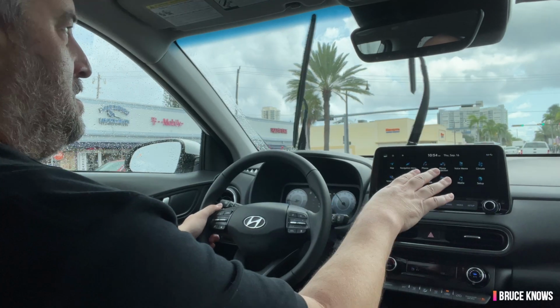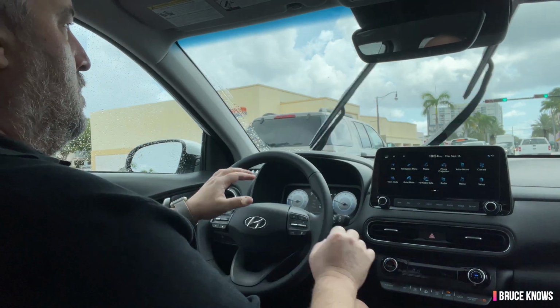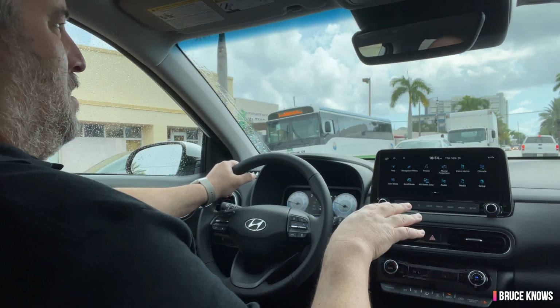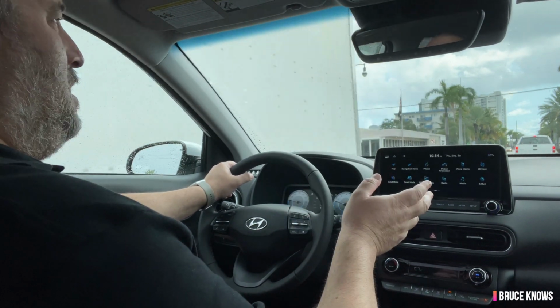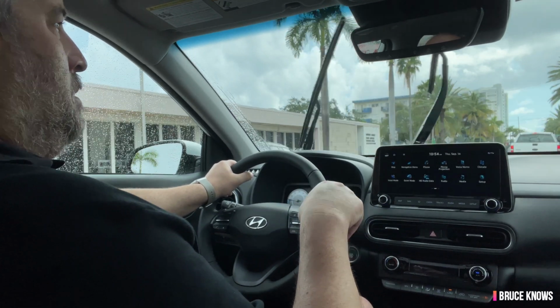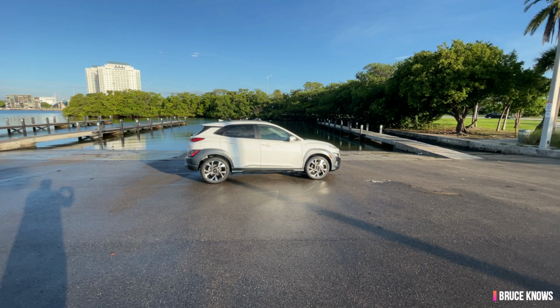The infotainment system works really well. It's got a great stereo, and the Bluetooth connected pretty well. Some of the functionality in the infotainment system is kind of hidden. It's not the most obvious stuff, but it's definitely nothing that would keep me from buying the car.